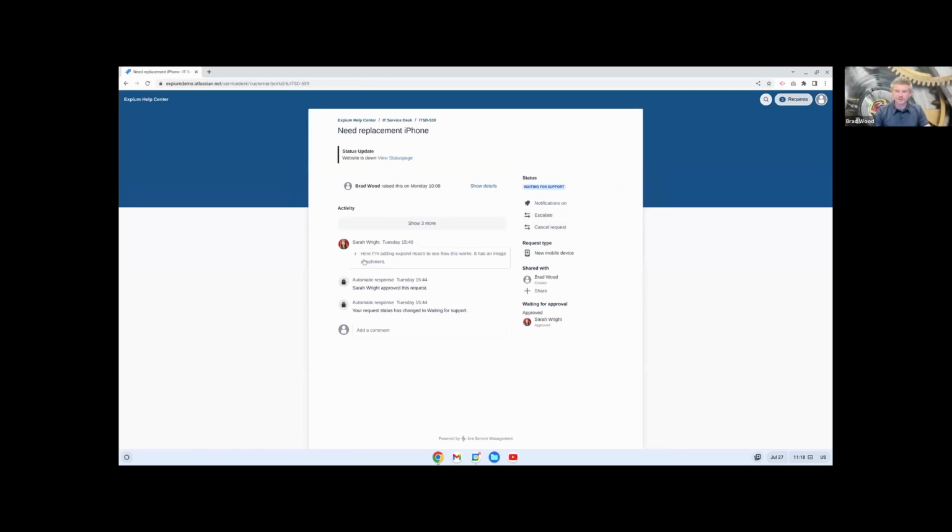And this one is great because an agent has actually commented here as well. So this is what their comment might look like. You can see their name, there's a timestamp here when they made this comment. And so that's one way that your agents and your customers can communicate back and forth, and you can keep your customers up to date on the status of any of their requests.